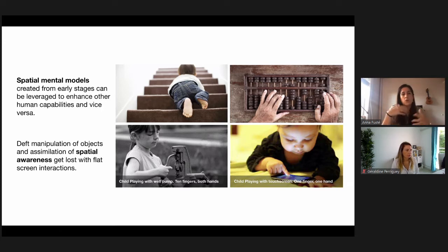For example, when we go up the stairs, we don't think about raising our leg and then moving it forward. We do that automatically. Our leg moves the appropriate distance because we have this mental model in our mind that has evolved from necessity and that has permeated in our brain until it is part of it.